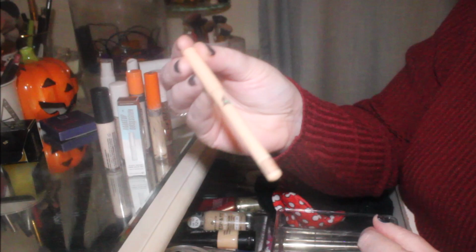There's a mascara in here, but it's not opened yet. It's this one by Primark. I will be opening that soon. So that's that. And then there's this nude pencil that I need to use more. So now we're going to be going on to powders. Let's put these in actually.